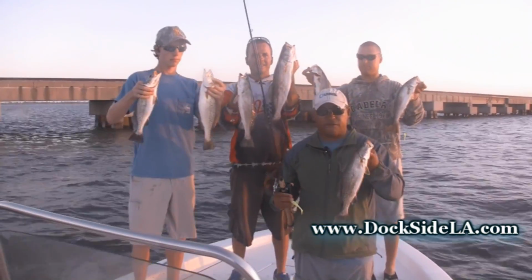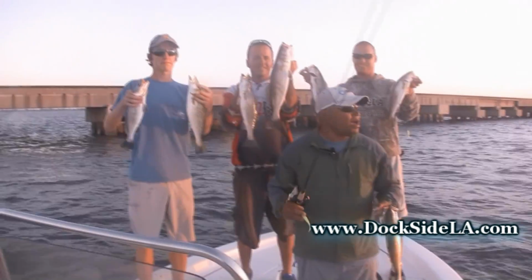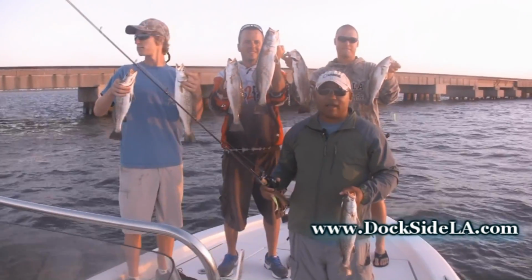All right, we've got close to a 4-man limit right now. We're working on it, and it's real close. The sun's setting behind us, so we're going to try to go ahead and knock out this limit.